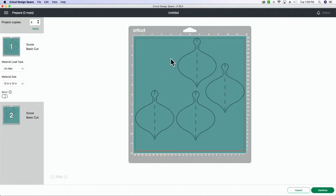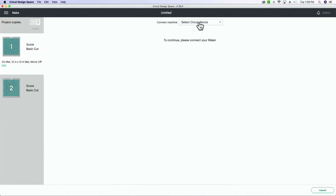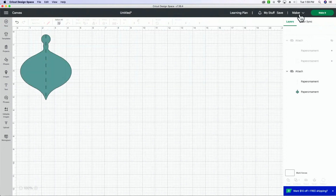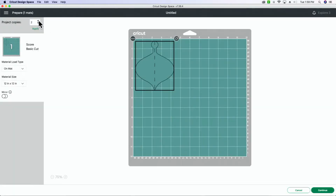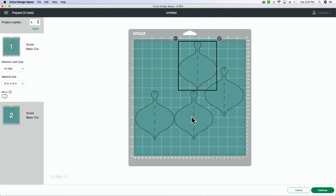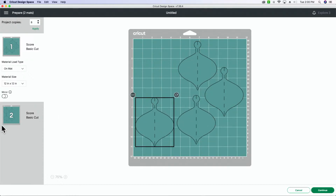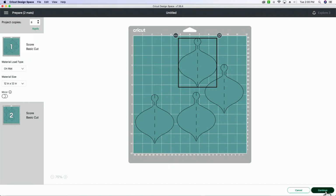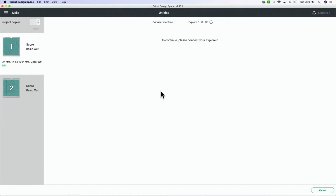So we're just going to leave that little hole there because I already started cutting, and then we will select continue, and we are going to be using the Explore 3, which I need to change on my canvas. Thank you, Cricut, for letting me know. Okay, Explore 3, starting from the top. Make it. Repeat. We're going to get 8 copies. And then I'm just going to move this guy, and I'm going to scooch those over just a little bit. Make sure we don't do anything crazy. And then we've got 4 over here. Beautiful. Select continue. On the Explore 3, we're doing medium cardstock.